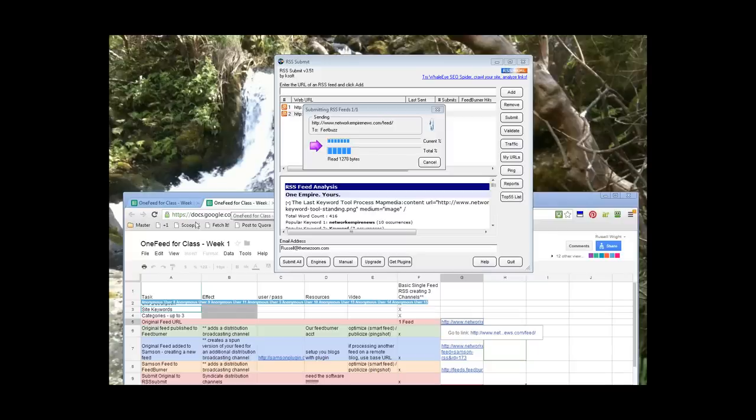RSS Submit does its best to help you with the submission process to the manual submission places, but it's just not helpful enough, in my opinion. So this is not the solution I would use to submit to the top 55. They essentially copied real-time news curator Robin Good's suggested RSS directories, and they want a link back. It's actually a reciprocal link system, and it's more trouble than it's worth for a lot less return on investment. It was probably more useful in the early 2000s, I think.